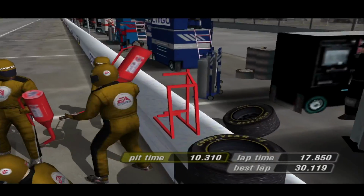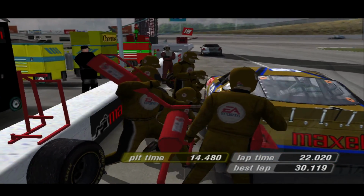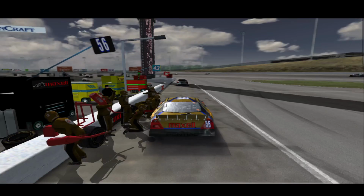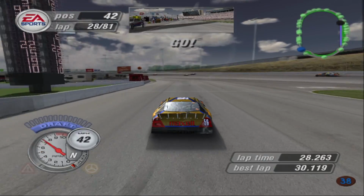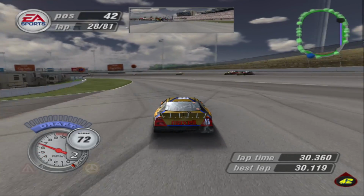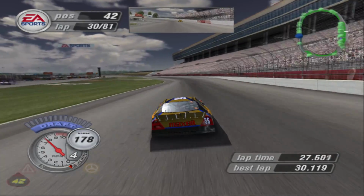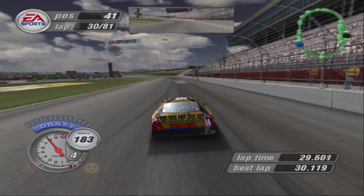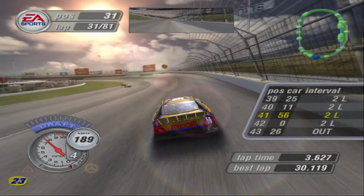Alright, that was a decent right side. Alright, that was expected. Pretty good. And away we go back on track. Number 5, up high. We got some folks on pit road now. 30-21. Definitely got to get back up there as fast as we possibly can.